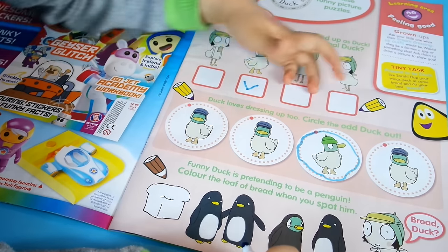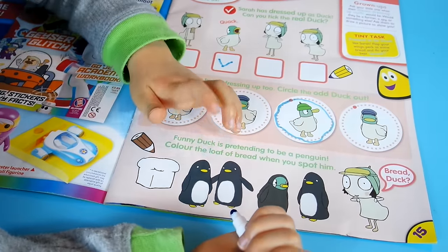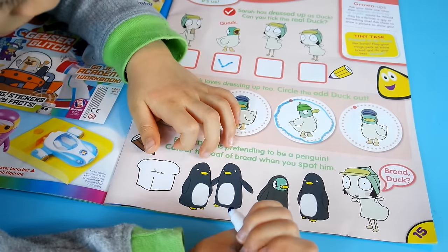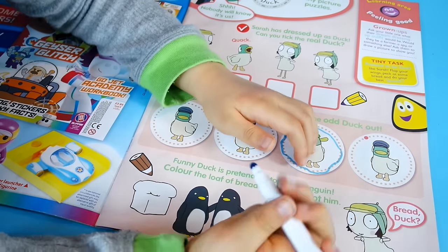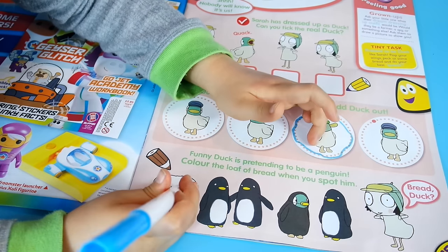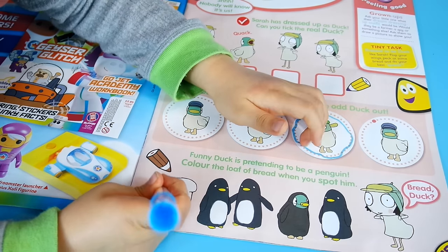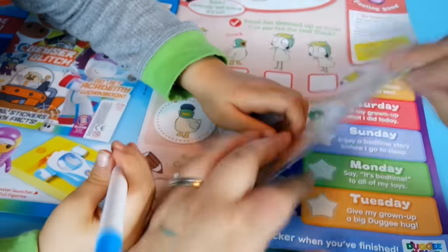Can you see that? This. Which one is not the real penguin? Which one is the duck dressed as a penguin? This. Yeah, well done. So give it a tick or colouring. A tick. Okay then, you tick if you want. We don't have a brown felt tick, do we? Very nice. Okay, let's get back to where we were.